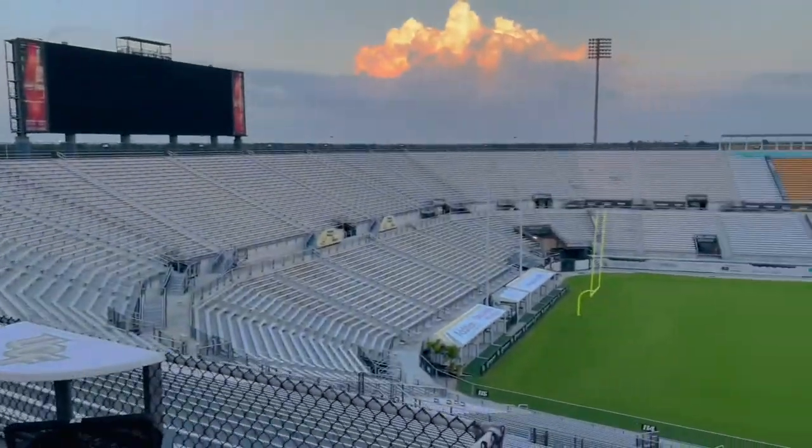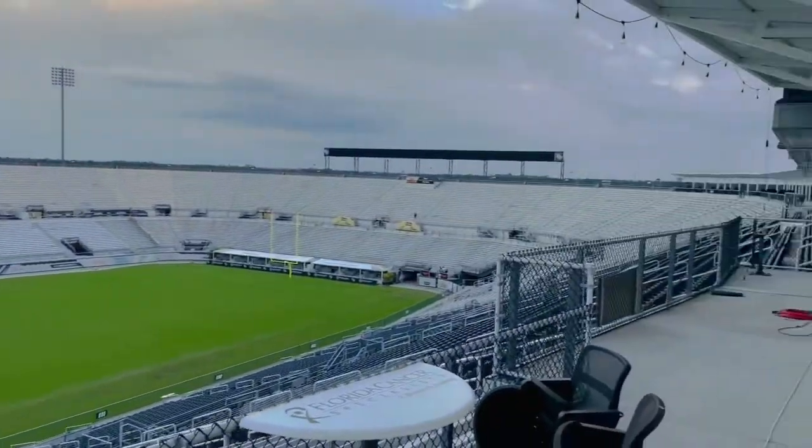And once again, a different view from the inside. That's all I got for you guys. Passing it on to the next person.